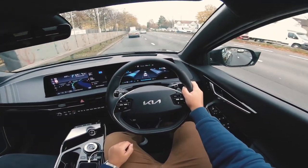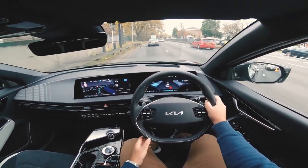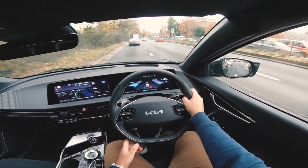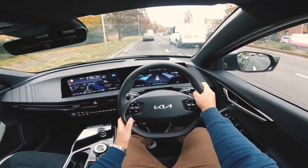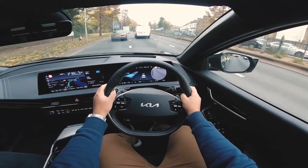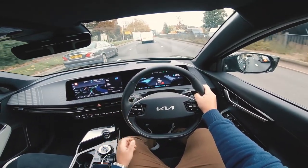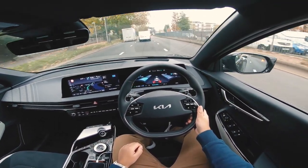Car, dare I say, 30-40 miles an hour just seems so effortless. You're just cruising along, it feels like you're doing 10 or 20. It's just so quiet and so nice. Really, it's just such a smooth, enjoyable experience driving this car. Especially in London, that is, as well.